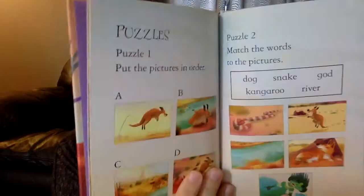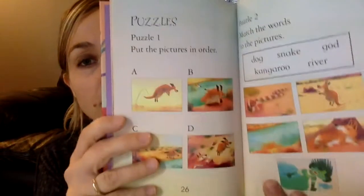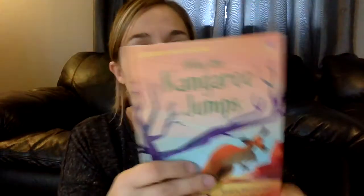And then there was First Reading Level 1, Why the Kangaroo Jumps. I really like these books because they come with comprehension puzzles at the end, so you can go back and ask them questions from throughout the story and make sure that they were understanding the story, and they're just fun. So putting the pictures in order, matching the words to the picture, so lots of really fun ones. And then just a story. It's a Rudyard Kipling tale about why the kangaroo jumps.